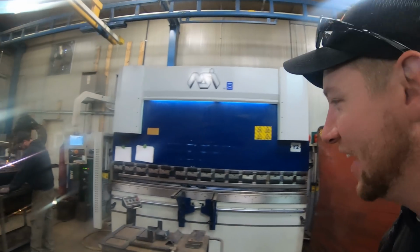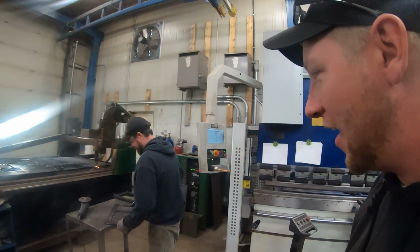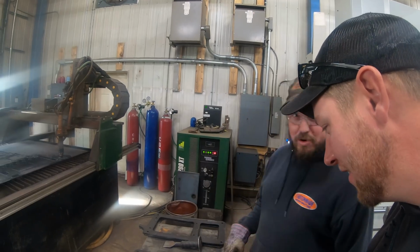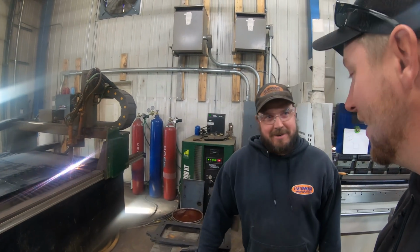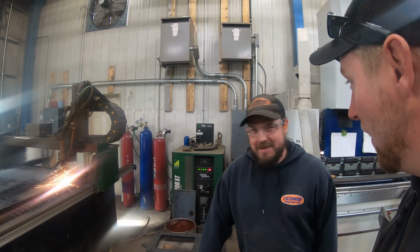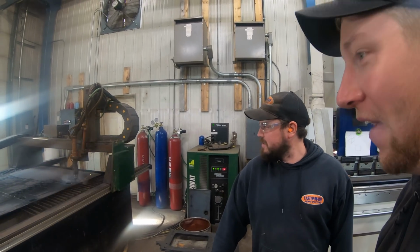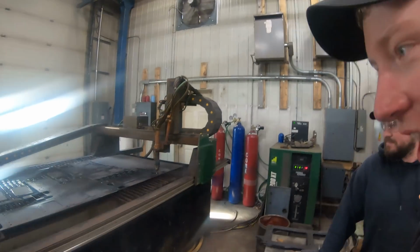So here's the plasma table running. What are you working on, Justin? Oh, I'm cutting some cooler nuts for our tank this morning. Oh, that KTM tiny roll. Yeah. That's good. I get caught up on the tank. Oh, that's good. Well, here's a bunch of this stuff cutting over here, guys.